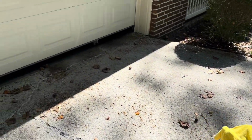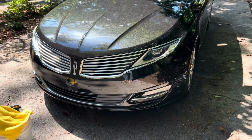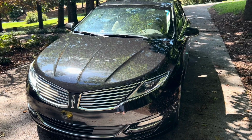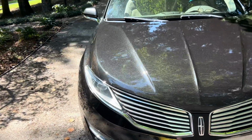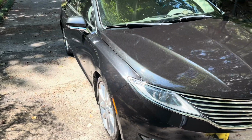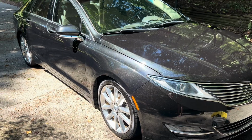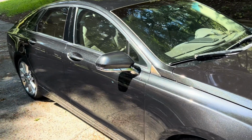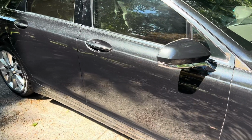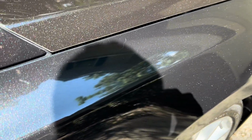Oh, got another dog in the garage. Picked this up at the auction, $3,900 winning bid, which I thought was a good deal for a 2015. One owner, Carfax, 49 service records on the Carfax, and all maintained at the Ford dealership.